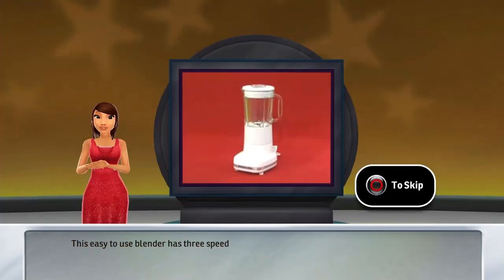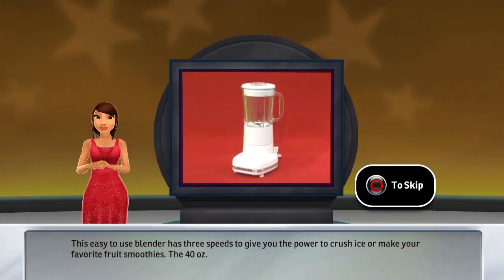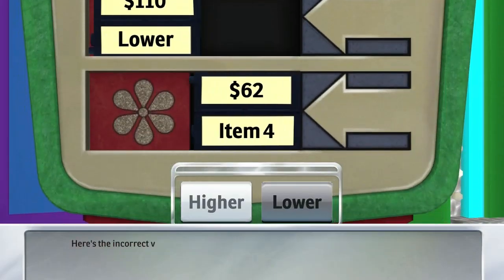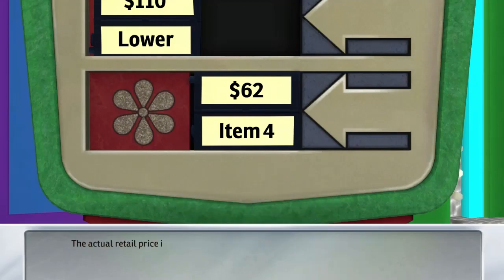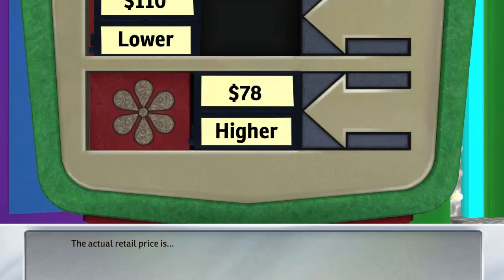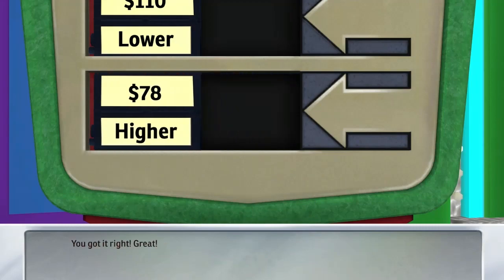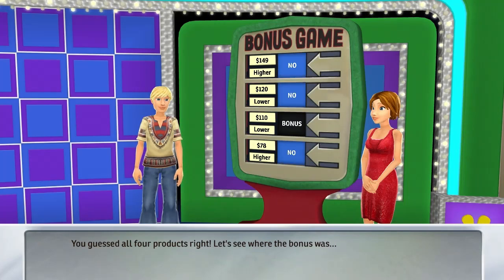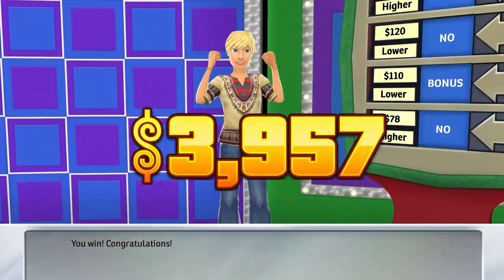This easy-to-use blender has three speeds to give you the power to crush ice or make your favorite fruit smoothies. The 40-ounce glass jar makes it big enough to serve all your family and friends. Here's the incorrect value for this item. Is the actual retail price higher or lower? The actual retail price is... You got it right. Great. You guessed all four products right. Let's see where the bonus was. Congratulations!